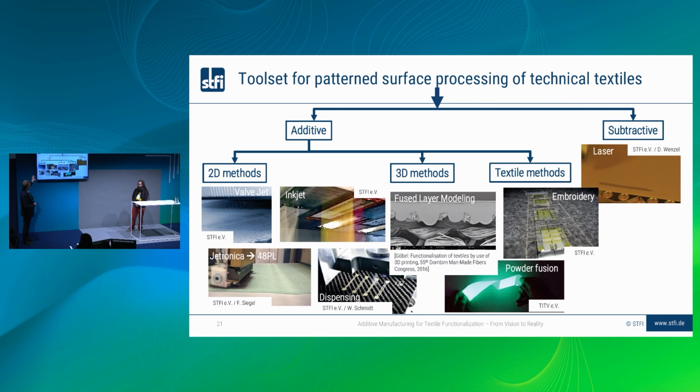We apply printing processes in a two-dimensional way by valve jets, normal inkjet printing, spray-on-demand printing, dispensing, and so on. Also 3D printing methods like fused layer modeling and dispensing itself. The colleagues from TITV also apply powder materials, which is also quite interesting. Additionally, we are able to apply textile methods like embroidery and laser patterning for subtractive purposes. As you see, there are many different methods to apply material onto the textile.